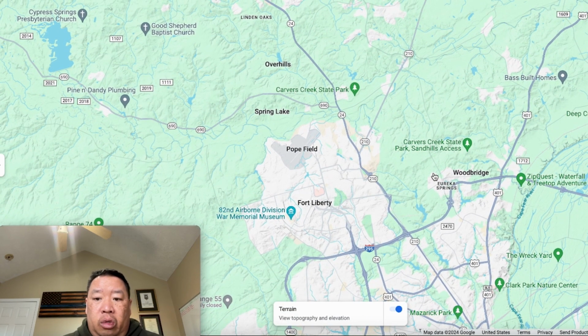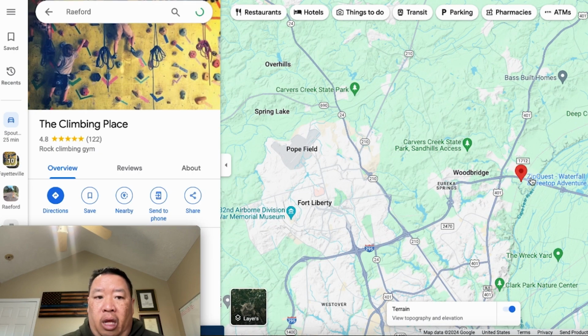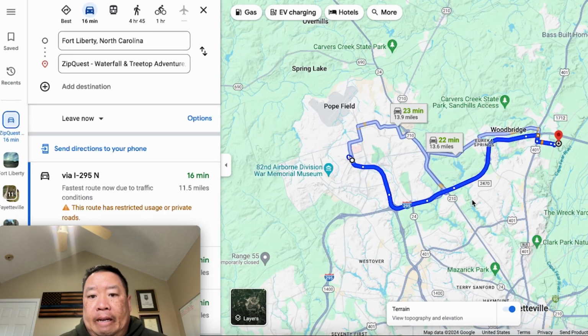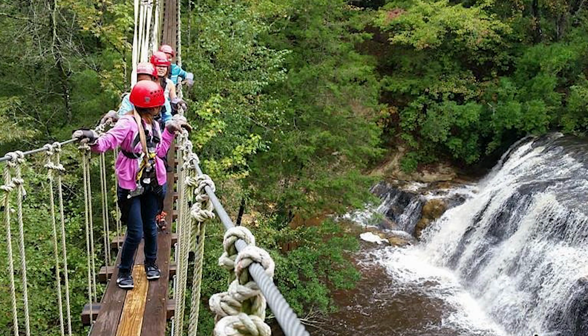You're probably looking at, well, let's map it out. We'll do from the zip line all the way to the base, so you're looking at a 20-minute drive maybe. And that's from the zip line, that's on the other end. And since we're here on the zip line, check it out. The zip line's awesome too.